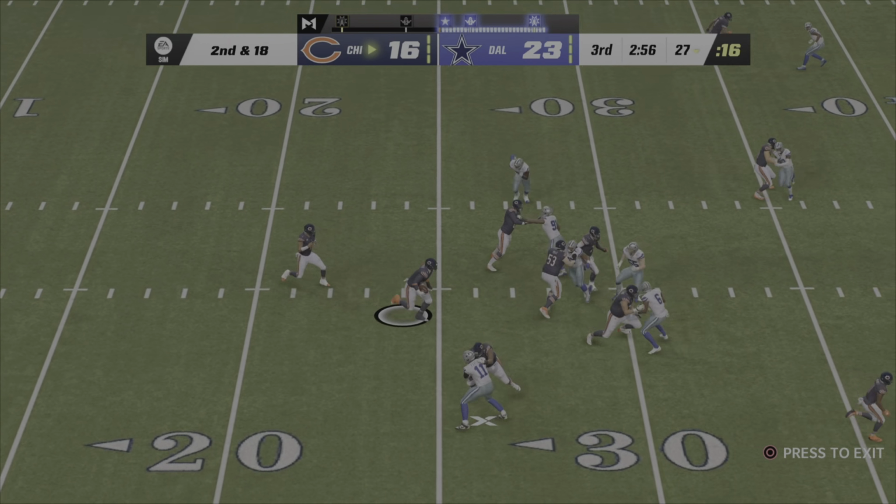3rd and 2, Fields. Oh, he's got a man wide open, complete. And all the way down inside the 5 to the 4. It'll be 1st and goal when we come back.